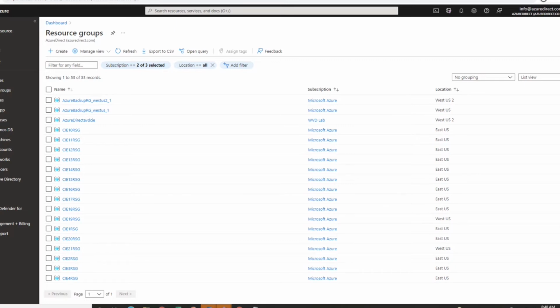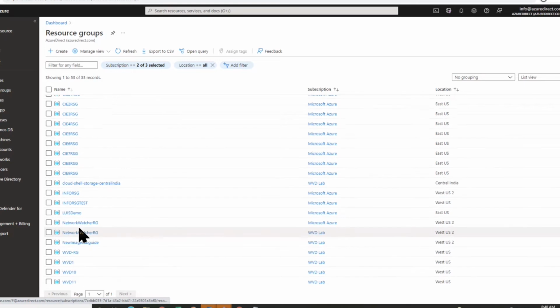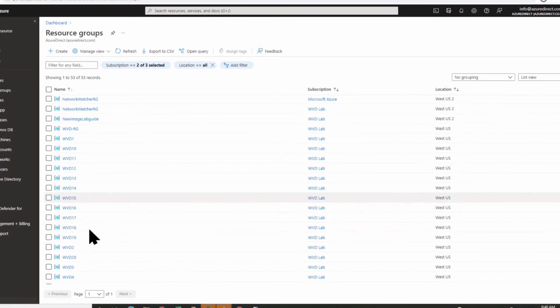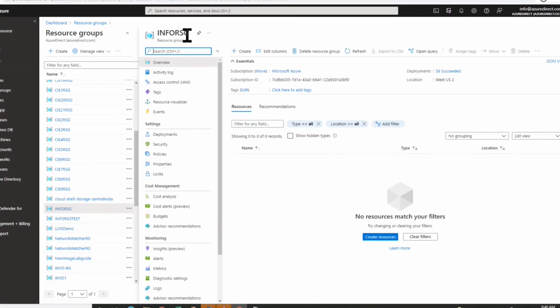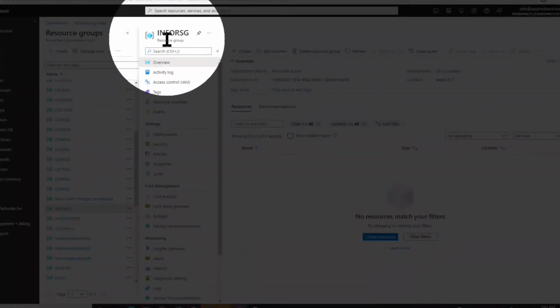We've already created one for you. What I want you to do is go down to your resource group. We should only have one that you're seeing here. Mine is info RSG. Take note of the naming convention: I put RSG at the end of it, because that's called resource group. So if I just highlight here, RSG.